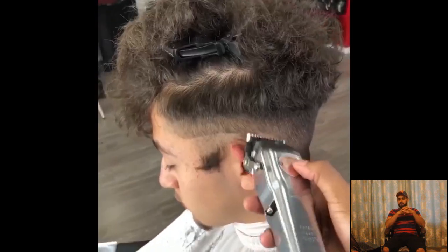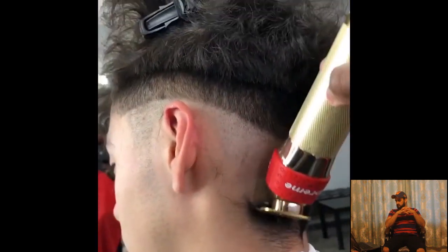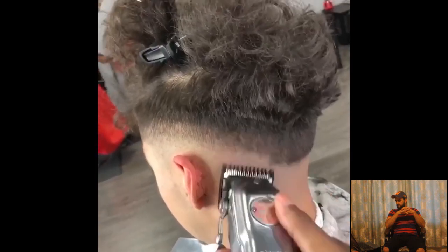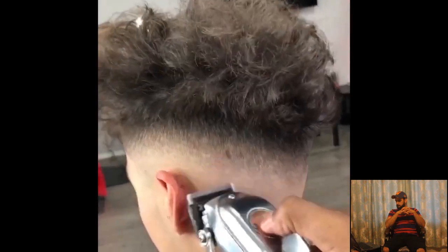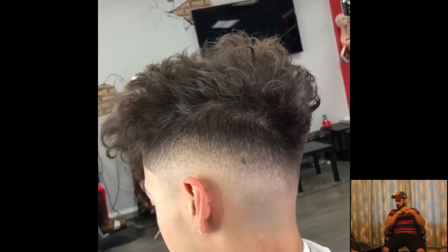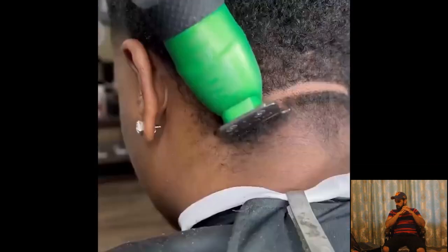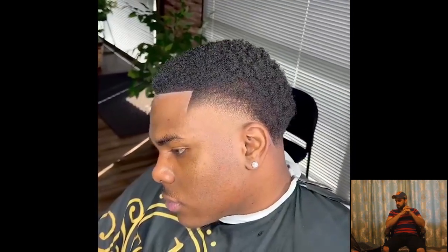We got another haircut transformation. Wow, what a beautiful taper fade haircut transformation that was.